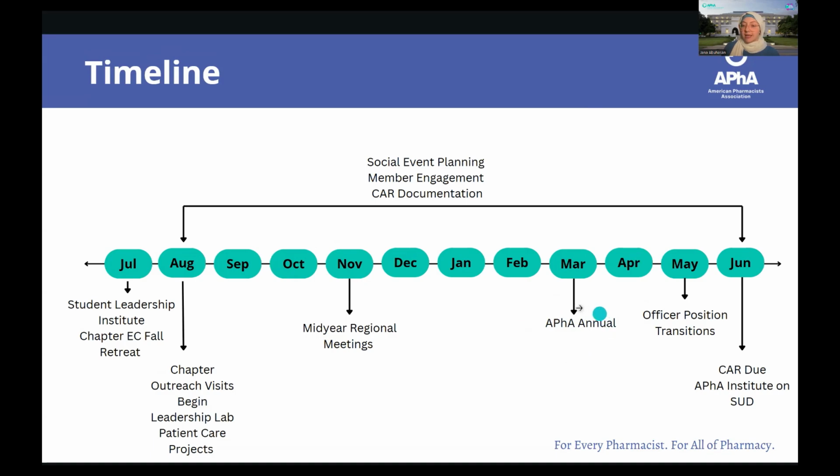A big one is the APHA Annual. Highly, highly encourage you all to go. Annual is a great opportunity to learn and professionally grow, to network. It's honestly a great experience and I highly recommend it.